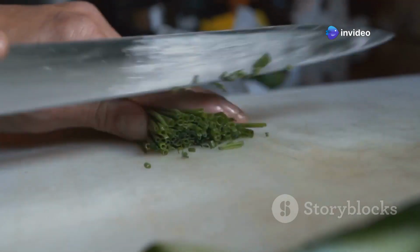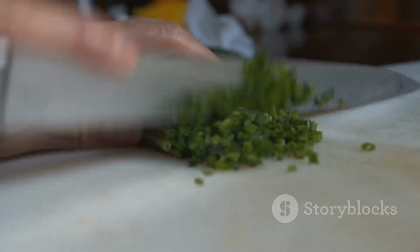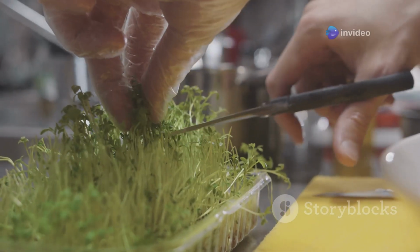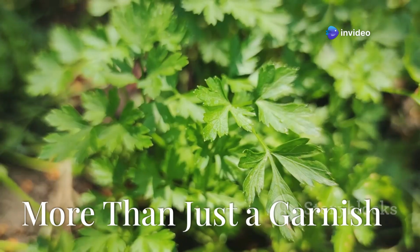If you have an abundance, you can always dry them and store them for later use. Dried chives retain much of their flavor. Talk about a reliable source of fresh herbs. Chives are truly a gardener's best friend, offering both beauty and utility.